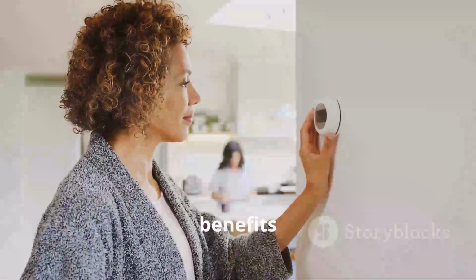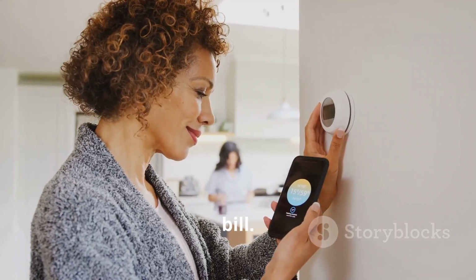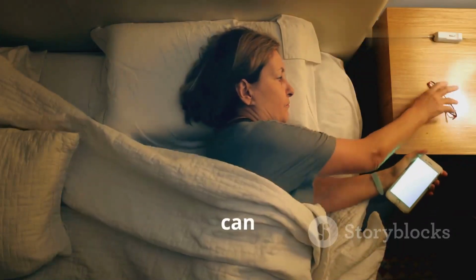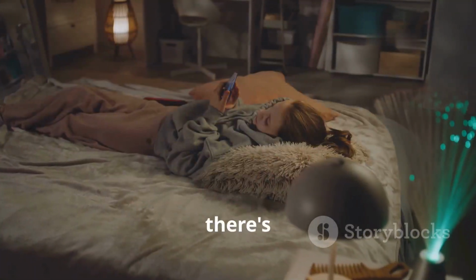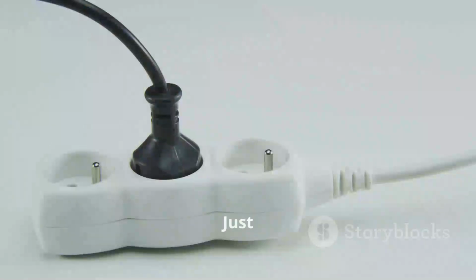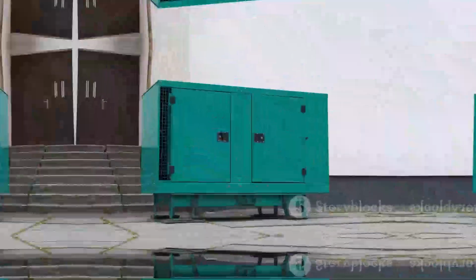And let's talk about the benefits. Electric blankets can actually help you save money on your heating bill. Instead of cranking up the thermostat for the entire house, you can just use an electric blanket to keep your bed warm and cozy. Plus, there's just something so luxurious about slipping into a pre-warmed bed. Just remember to always unplug your electric blanket when you're not using it.